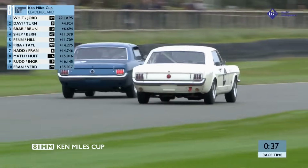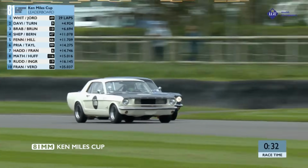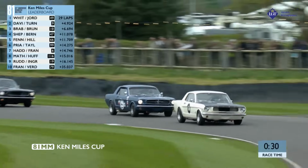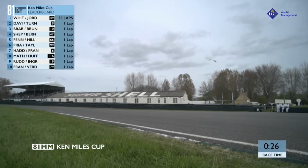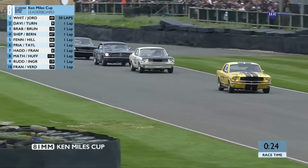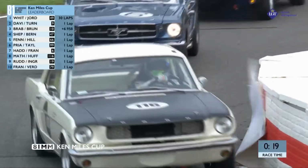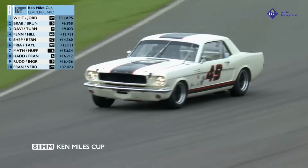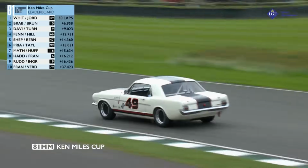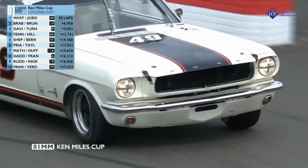Who's going to come out on top of this one? Huff has got his elbows out and is ready to make the move. Huff through on Franchitti, gets the move done. Can he control it under braking? Yes, he can. But Franchitti won't give this one up without a fight, but he has to settle behind as it's one by one through the chicane. There's the 49 car. That is your leader, Andrew Jordan, who took over from Martin Whittaker, who did such a great stint at the beginning of this race.